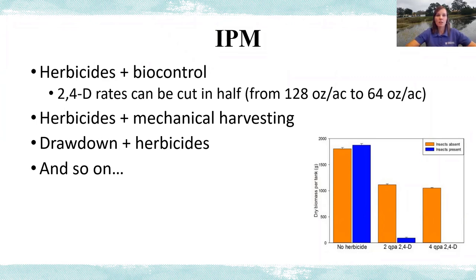A lot of times naturally occurring systems have a very strong drawdown in the dry season, says Dr. Geddes. So you can see this graph, which showcases the dry biomass per tank of this plant with no herbicide. The orange is insects absent and the blue is insects present. So you can see insects are not doing too much on their own as far as dry biomass to control this plant. But when you couple the insects, this blue bar here, with herbicide, you get much greater control and so much reduction in biomass.